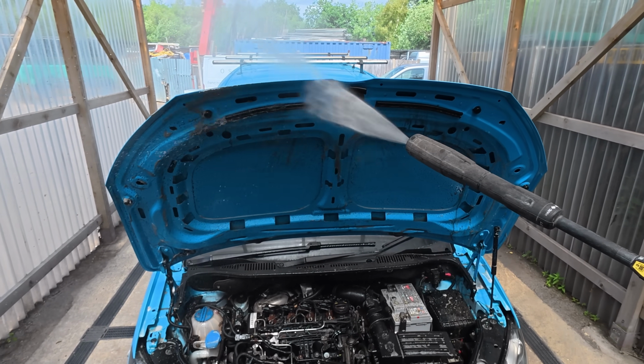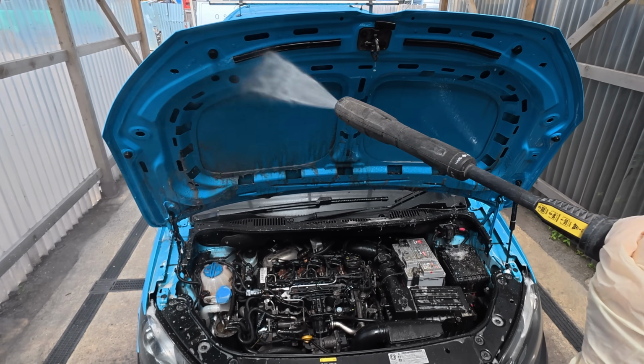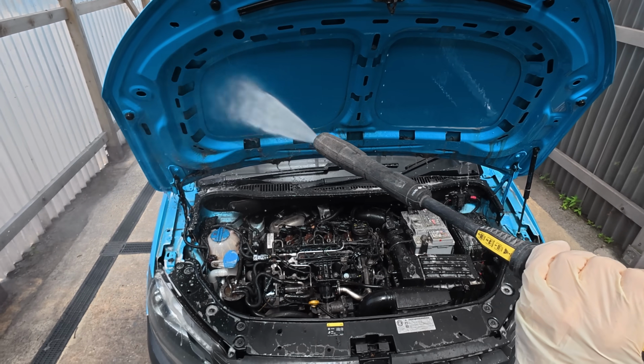So the question for this week is, what's the most expensive service bill you've had on a vehicle that you've owned, and why, and what went wrong?